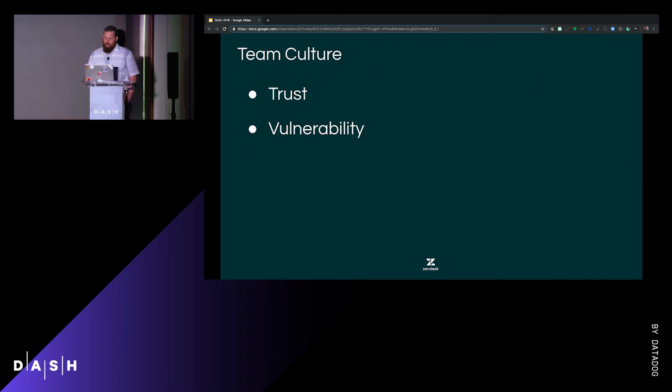Vulnerability is also a great way to build trust. People will trust you more if you can be vulnerable with them. Exposing that part of yourself can be difficult and awkward, but it's a great means of building trust. I'm usually very transparent and open about my failures and weaknesses. I don't see those as bad things.